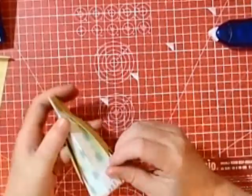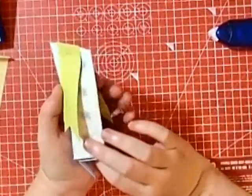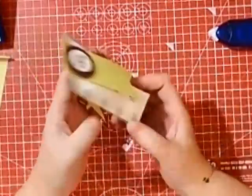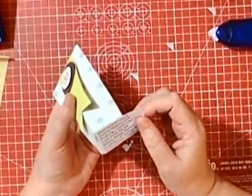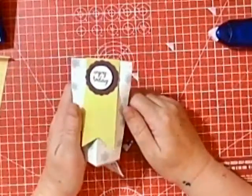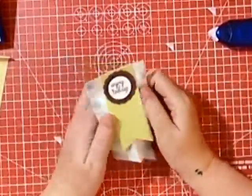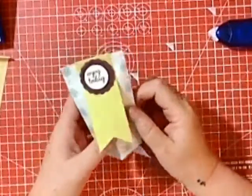Now this one is a unique style box. Look at the shape of that. Isn't that unique? I love that. And this one was made by the lovely Jane Carroll. Now Jane was on my table. She is one of the sweetest ladies you could ever possibly meet. I love her. She's so lovely. Thank you very much, Jane, for your swap.